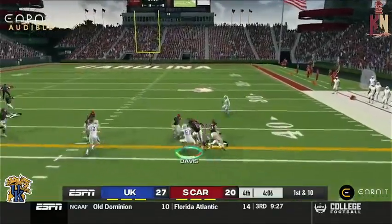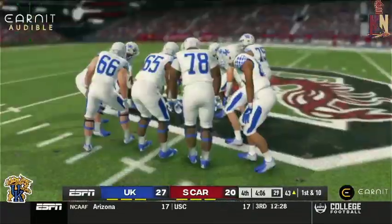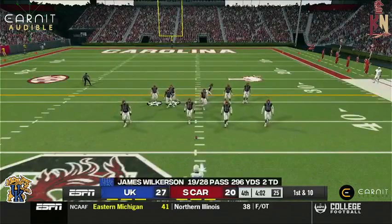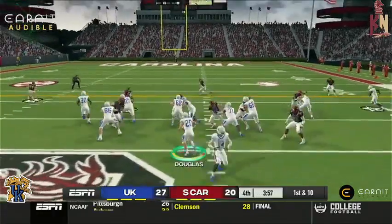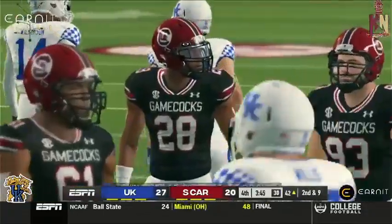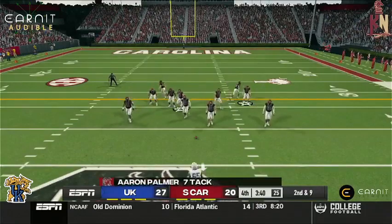he is. Pulls down the catch, and he's got room here. And down he goes at the 43-yard line. Gain of 11 yards. That makes it first and 10. Hell, I barely know the backup. He makes it to the 42-yard line. Second and 9. Ball on the 42.